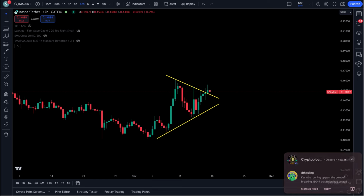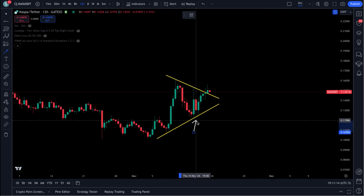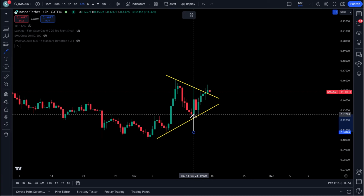Everything. Look at Kaspa. We're keeping an eye on this. A lot of us have been in this for quite a while here. This move over in Discord, we entered right about 12.5. Right somewhere through this area right here. Okay, you can see this thing ran straight up.